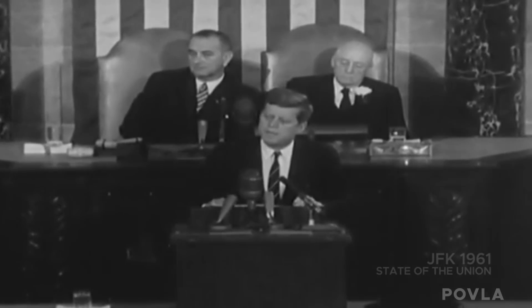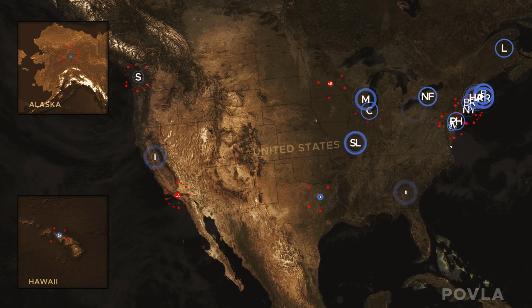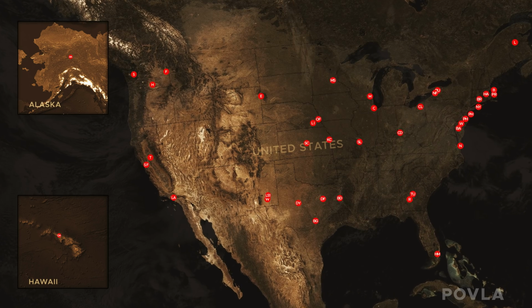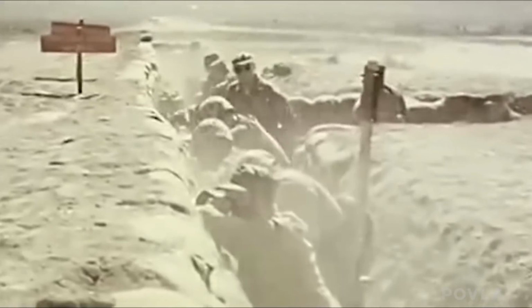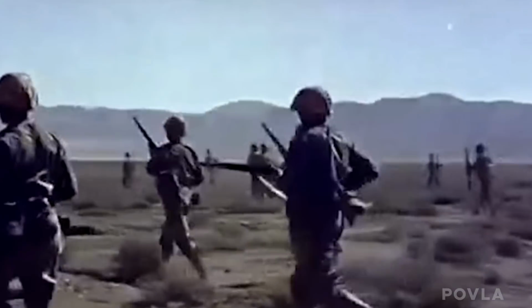See, I have directed prompt action to accelerate our entire missile program. And within just a few years, some 265 Nike Ajax missile batteries were installed throughout the entire United States. These batteries were the last line of defense against a Russian attack. The threat of all-out nuclear war was very real.